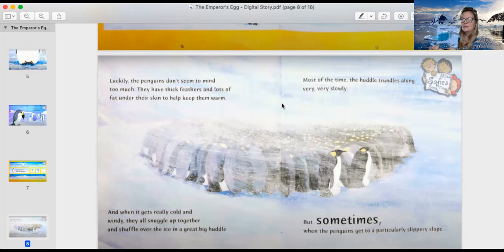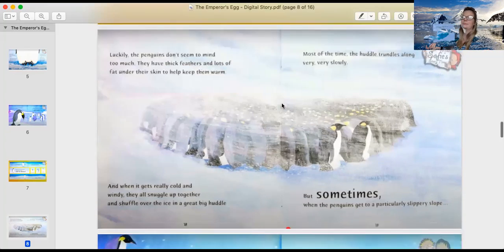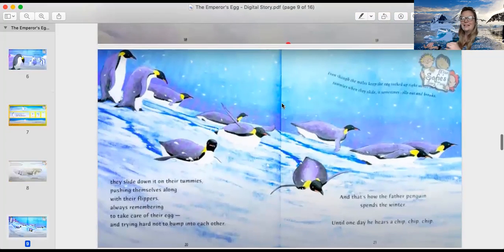But sometimes, when the penguins get to a particularly slippery slope, they slide down it on their tummies, pushing themselves along with their flippers, always remembering to take care of their egg and trying hard not to bump into each other. Even though the males keep the egg tucked right up under their tummies, when they slide, it sometimes rolls out and breaks. And that's how the father penguin spends the winter, until one day he hears a cheep, cheep, cheep.